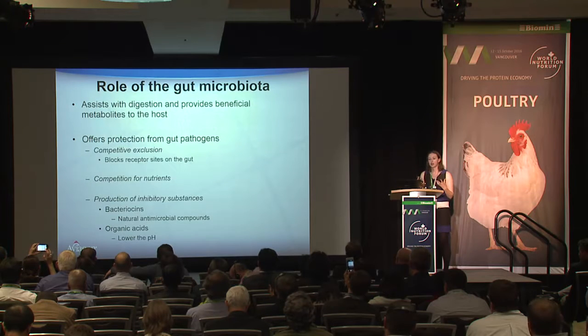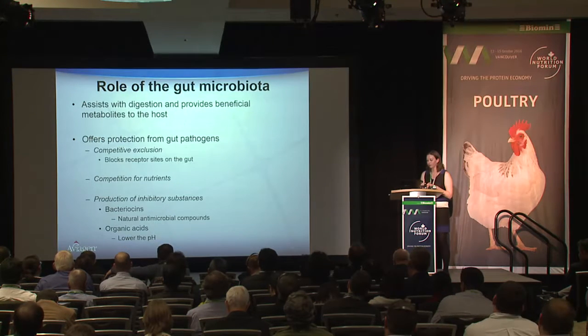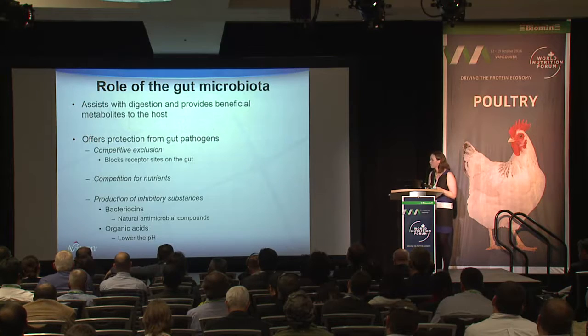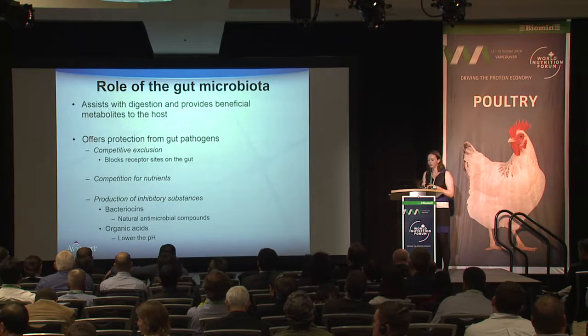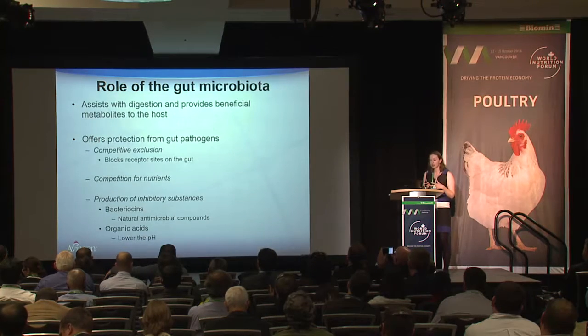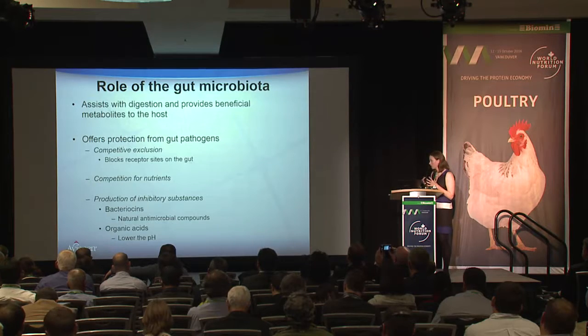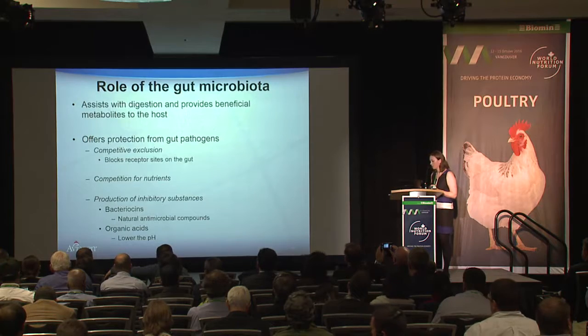So if all the receptor sites are blocked by beneficial bacteria, then potential pathogens are unable to find a receptor site to bind to. There's also competition for nutrients, so beneficial bacteria will compete with potential pathogenic strains of bacteria for nutrients in the gut lumen. There's also the production of inhibitory substances such as bacteriocins, which are natural antimicrobial compounds, and also organic acids, which lower the pH. And a lower pH is less favourable to certain species of bacteria.